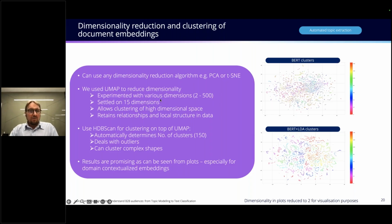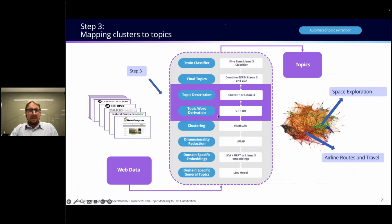We experimented with a few parameters, found what worked, and then we used HDBSCAN for clustering on top of UMAP. As you can see here, if you use the BERT clusters after clustering BERT, it looks fairly good, but if you use the BERT and LDA clusters, you get much better clusters of topics. So that's how we obtained the topics, by clustering these embeddings.